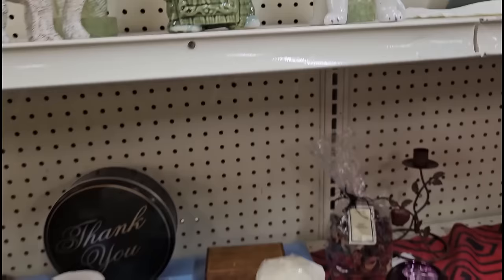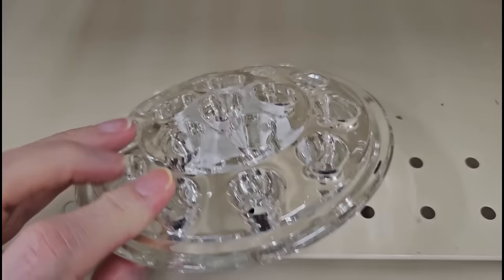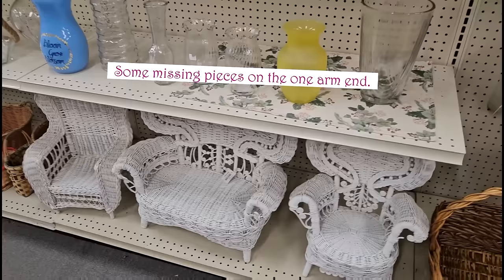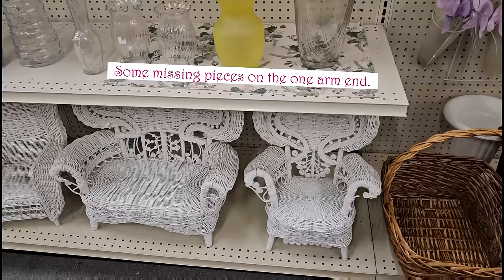Oh, yeah. Here's a glass frog. They still make them? $5. Wow. Heavy. I don't use them, though. Well, this sweet little wicker set is still here. It may not be a set because that end one on the left is different. But isn't that a cute set for dolls? It'd have to be an awfully tiny kid to fit in them. They're really, really little. I'd say doll set.